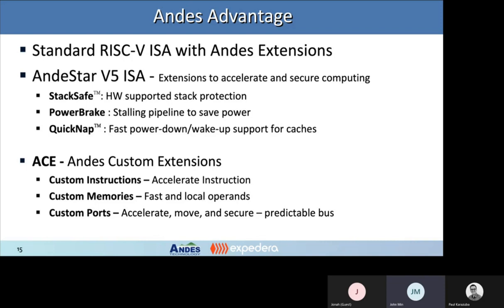And lastly, what we really have is called ACE custom extensions. This is where you get to create your custom instructions, your own memories and ports to create a super instruction that accelerates your algorithms. Next slide.